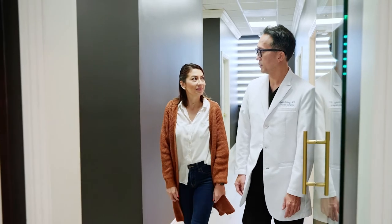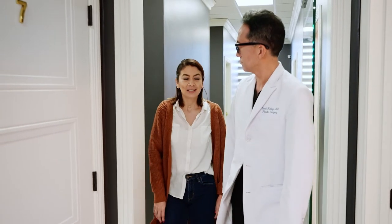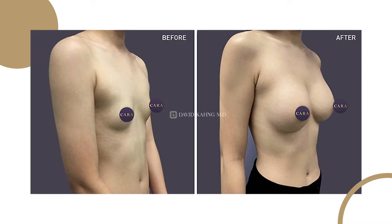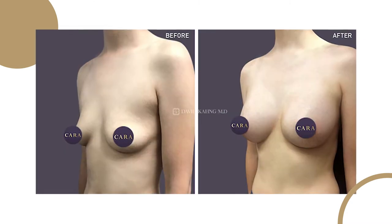Breast augmentation is enlarging the breast area using an implant. All patients are a candidate. The most common two groups are patients who have never had children and want to enhance their breasts. The other patient population are patients who've had children and are done with children.